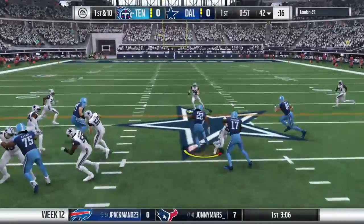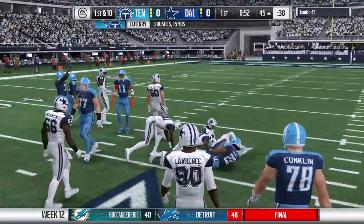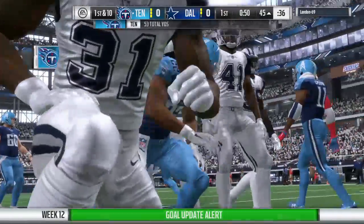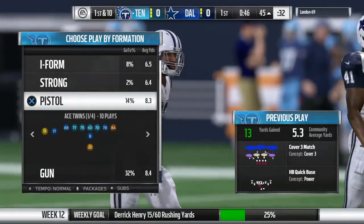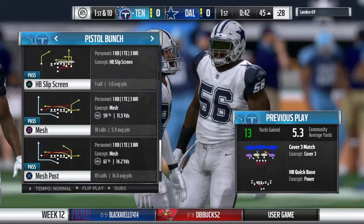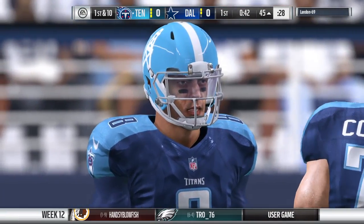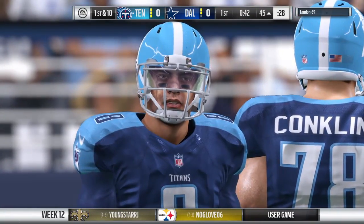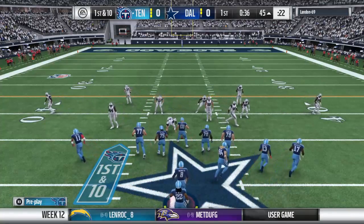They'll run it now out of the gun, and he'll be taken down across the 50 at the 45 in enemy territory. Absolutely love the run right there. This guy's known for his quickness, but also for his speed. And he's able to get to the second level almost before you blink if you give him any type of blocking. Always talk about slot receivers, and they're usually known as quicker than fast. In this case, we've got a guy who's quick and fast, and he used it to great advantage.